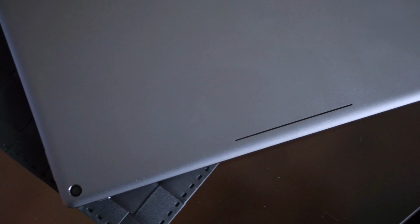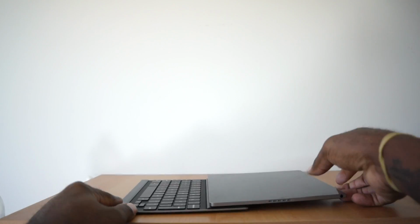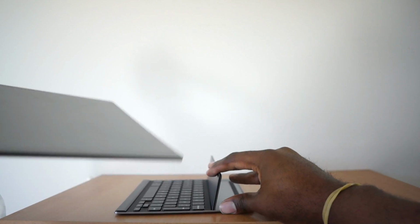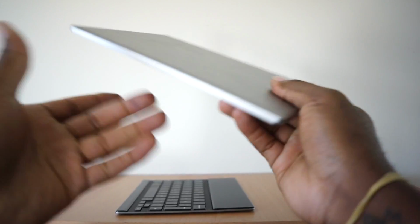The Pixel C is completely comprised of aluminum, just like previous Chromebook Pixels. Super sturdy. The magnet on the keyboard is really strong, so you can hold it by the keyboard, and it won't separate.